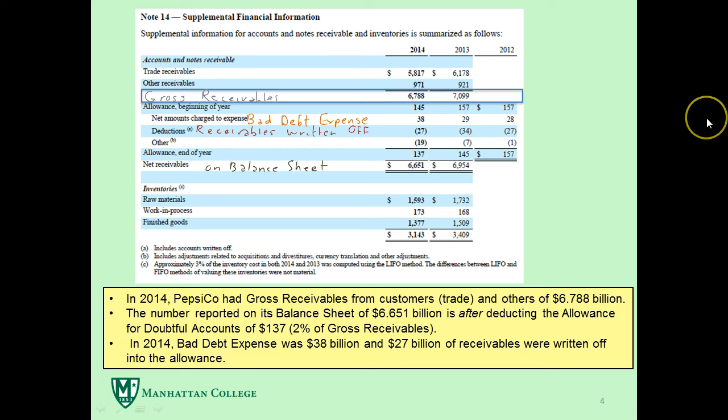To get from gross receivables to the amount on the balance sheet, we deduct the allowance for doubtful accounts, or PepsiCo's estimate of how many receivables will prove uncollectible. Note that this is very small for PepsiCo. If the allowance for doubtful accounts is 137 billion and gross receivables are 6.8 billion, this is very small, and PepsiCo can decide not to deliver soda to the customers anymore, or syrups or snack food. So PepsiCo has pretty good leverage because it has a product that's in demand.